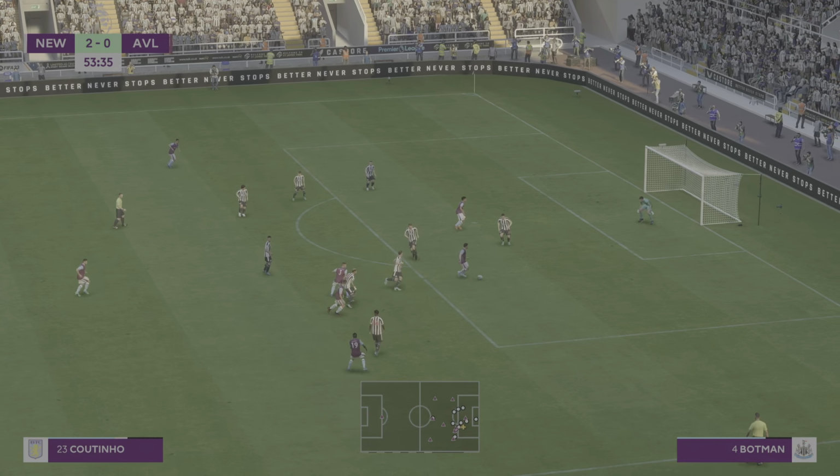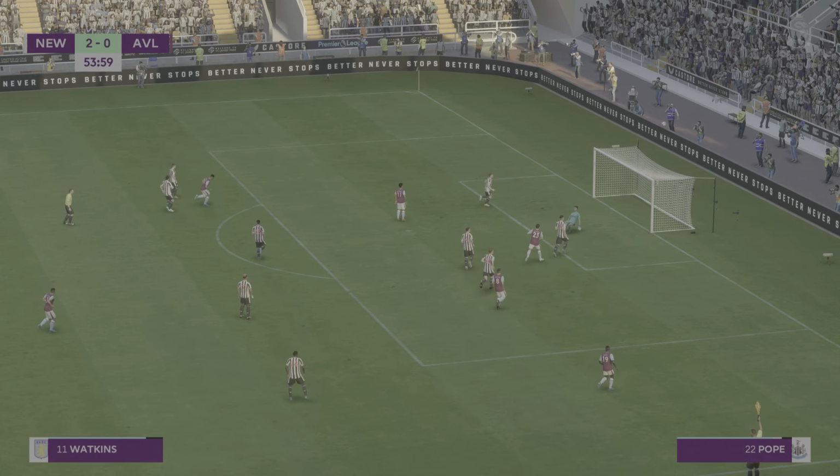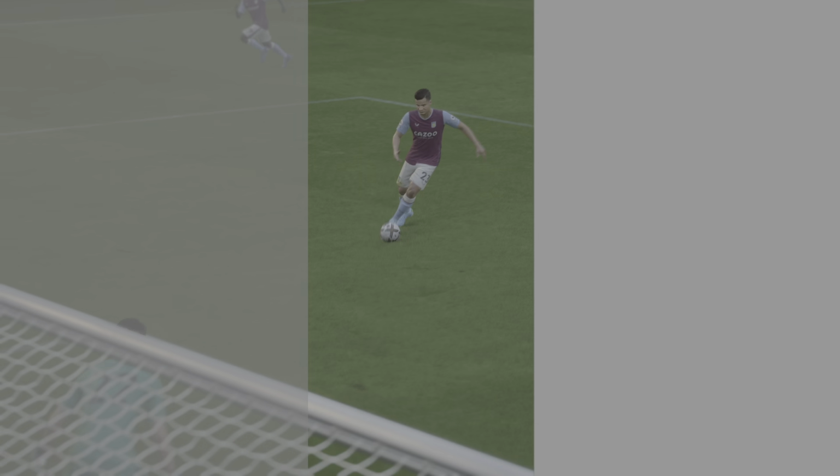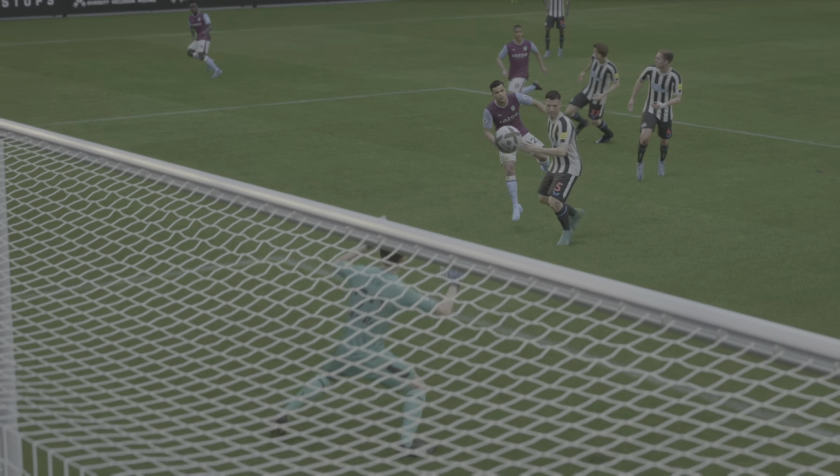Coutinho. Now this could really lift spirits. Not to be, and still chasing this game. Well, that was the chance to get back into this. As it is, they're going to struggle now.